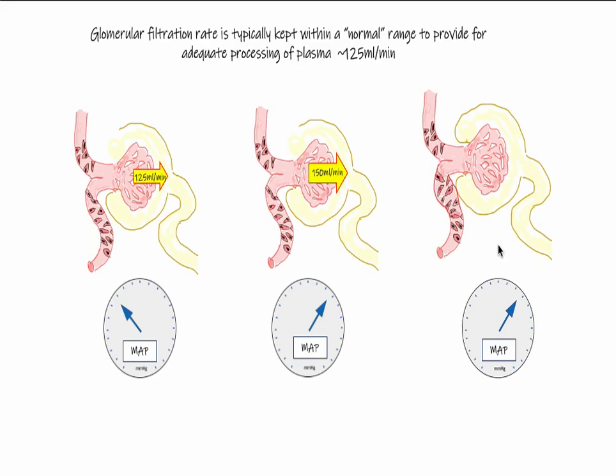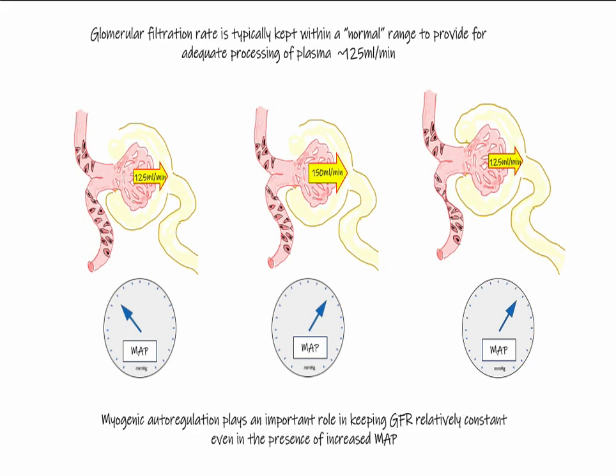So what we know is that in response to that increased mean arterial pressure, that's going to cause that afferent arteriole to stretch, and in response, that causes that afferent arteriole to constrict. So even in the face of this increased mean arterial pressure, this increased resistance is going to keep the glomerular capillary hydrostatic pressure relatively stable and keep our GFR around 125 milliliters per minute. So this myogenic autoregulation plays an important role in keeping that glomerular filtration rate relatively constant, even in the face of an increased pressure.